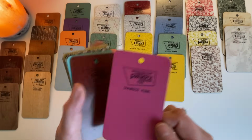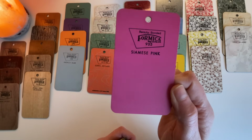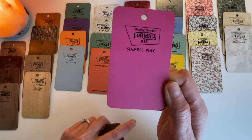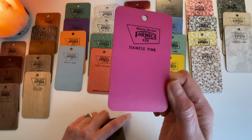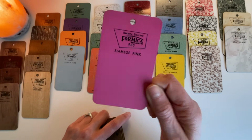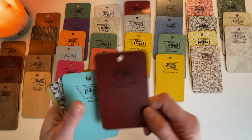Oh my gosh. It's like Pink Panther. It's called Siamese Pink. I wonder if Pink Panther was around yet, that they called it, like, it feels like a cat, you know, Siamese cat. Because that is definitely Pink Panther. I can't imagine having that. I shouldn't say that. I have a pink bathroom, so maybe I could imagine it.